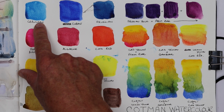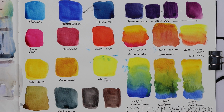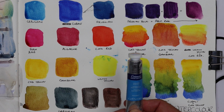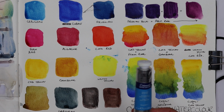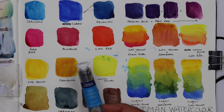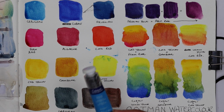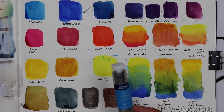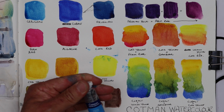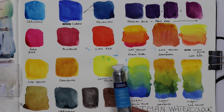We've got cerulean blue, which was fine. You know, there isn't as much pigment in the paint as in artist quality. But potentially you can waste a lot of paint that way as well. If you wash your brush, you've got paint. You've got a small 14mm tube that's cost you, gosh, I don't know, £15 plus. It's not easy to lose a lot of that paint and wash it away.